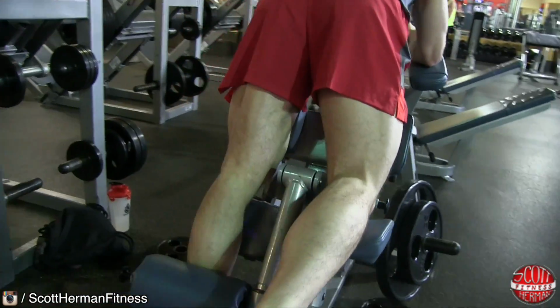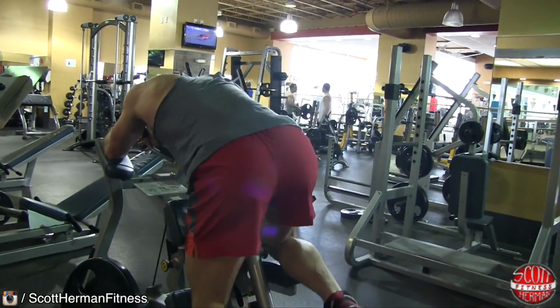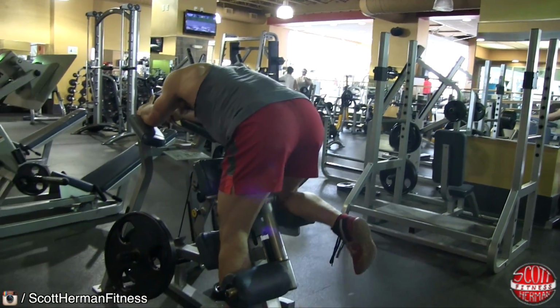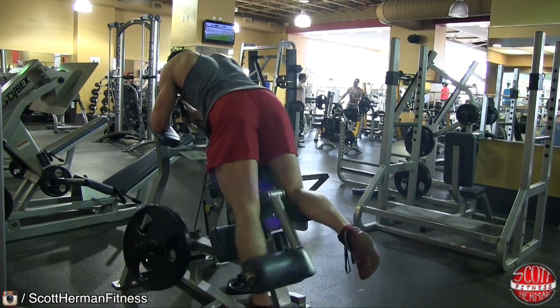But as you guys can see, I'm fatiguing out a little more with my left leg, and it's okay to stop and rest if you need to. Just only try to rest a couple seconds, then get back in there and hit your reps as hard as you can.